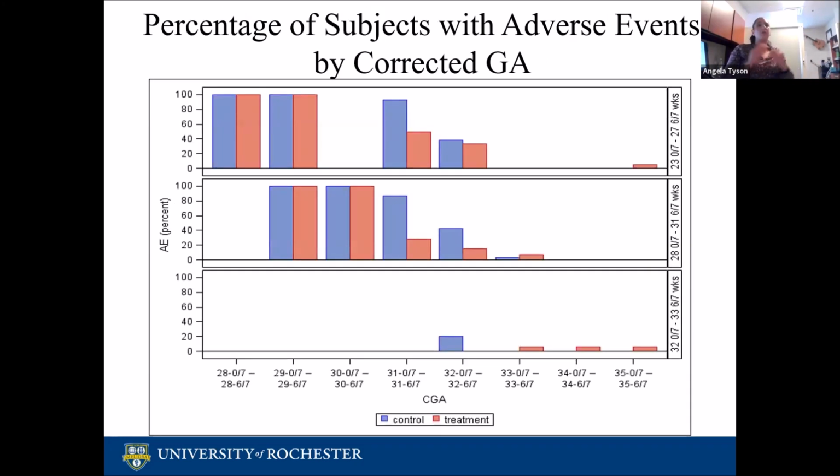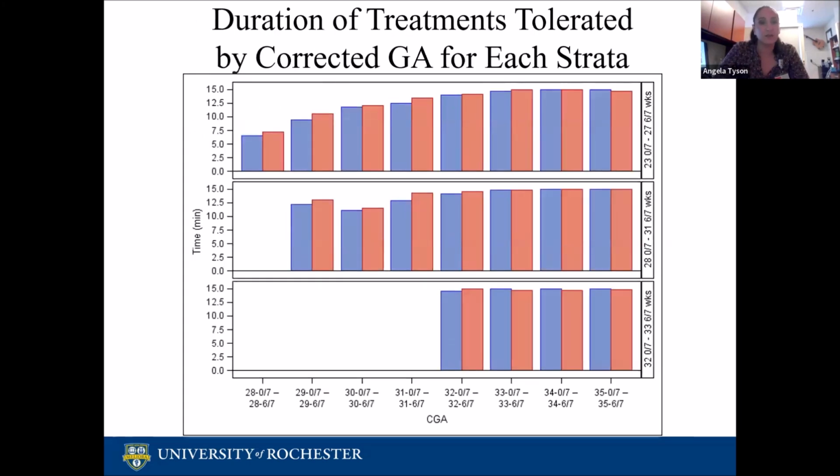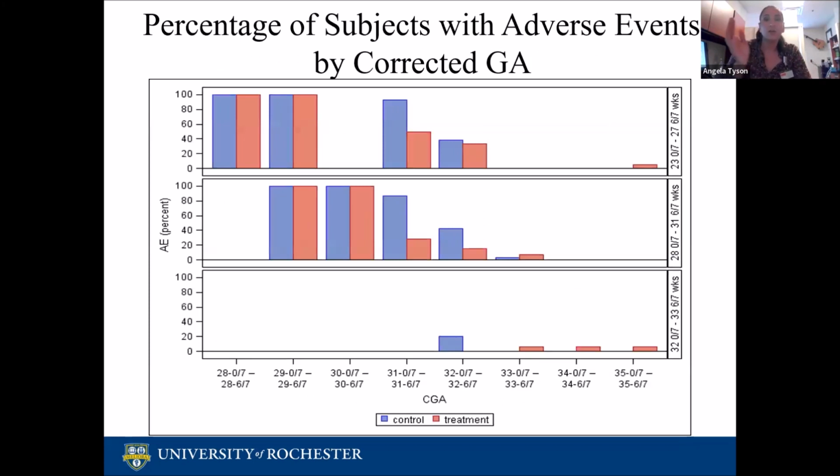Then we are looking specifically at the percent of adverse events by corrected gestational age here. What this means is taking this time tolerated, where here you see these older kids, almost everybody tolerates a treatment for 15 minutes. Well, that was the cap of it. We didn't go past that timeline. So we're looking at the reasons that I stopped an encounter and said, nope, this baby met this criteria, we have to stop the study.